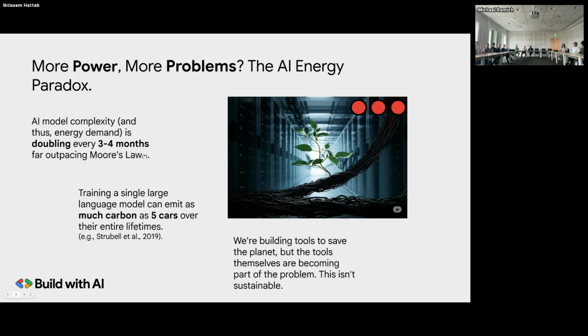About Moore's law, just for clarification, it's a law named after Intel co-founder Gordon Moore, and is the observation that the number of transistors on an integrated circuit, or microchip, doubles approximately every 2 years, while the cost of computers is halved. Also, training a single large language model can emit as much carbon as five cars over their entire lifetime. We are building a tool to save the planet, but the tools themselves are becoming part of the problem, and this isn't sustainable.